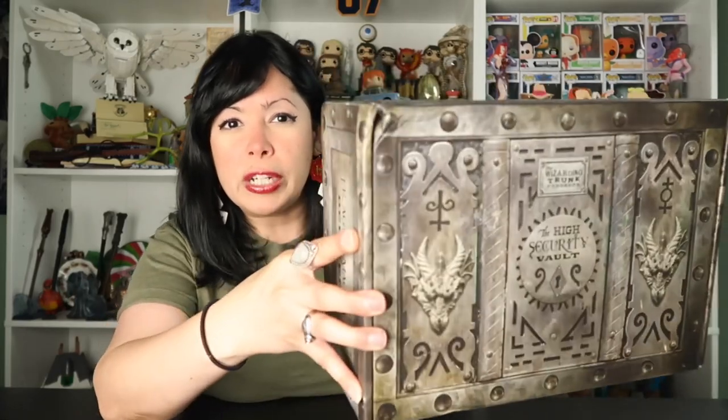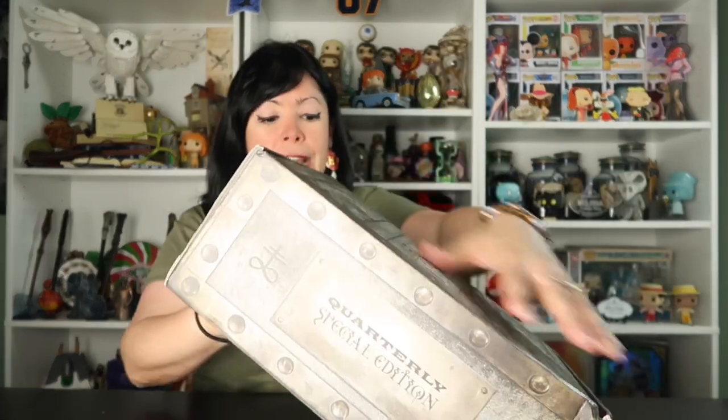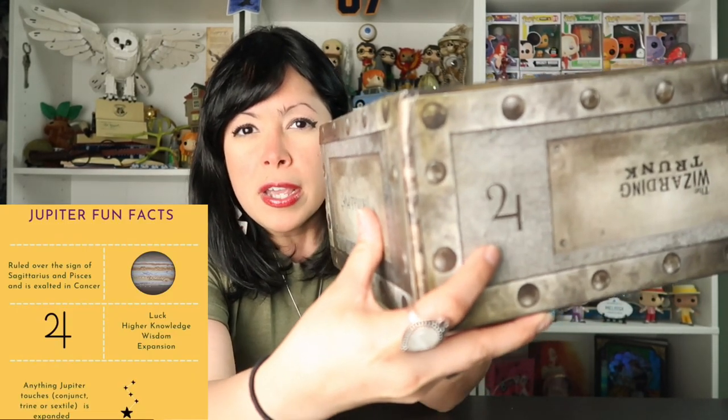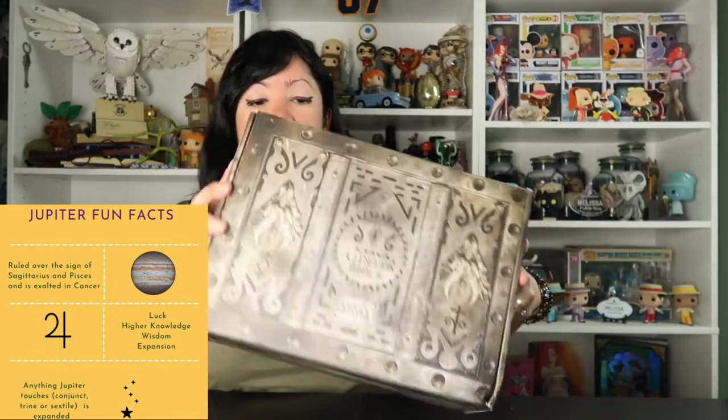It has some really cool designs, and I was looking at all these symbols all over the box. I don't recognize any of them, but this one right here that kind of looks like a number 4 is actually a symbol for Jupiter, the planet Jupiter. So that is one of these symbols that I recognize, but I'm gonna stop talking and let's go ahead and open this box.